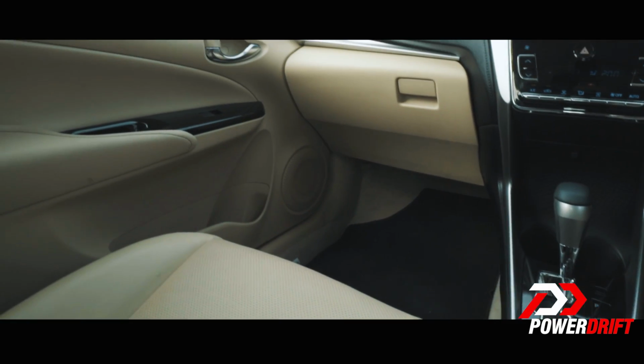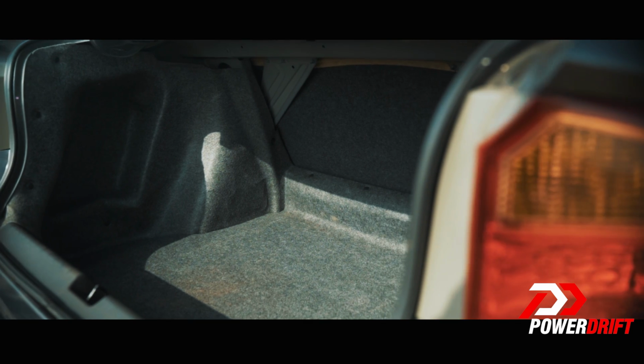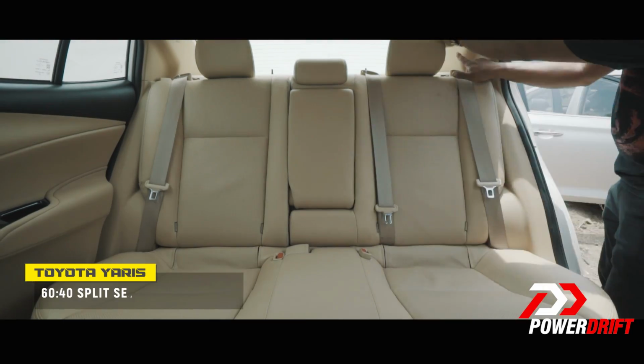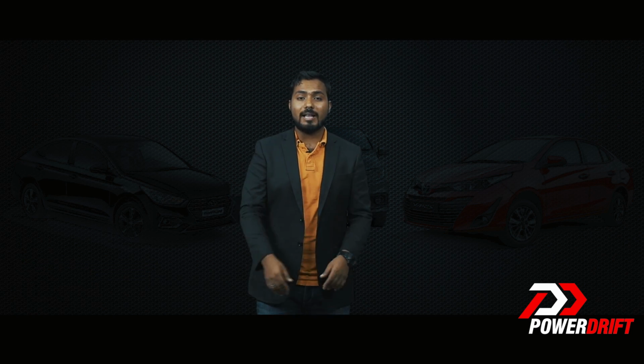Each of the 3 cars offer 1-liter bottle holders in each of the door bins and plenty of smart storage cubby spaces in and around the cabin. The City in this case offers the biggest boot space of the 3 cars. However, the Yaris also comes equipped with 60-40 split seats, which means that you can flip down the seats and then you get access to more space than both those other 2 cars as well.